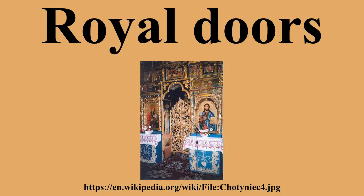The central double doors are the holy doors, which are considered to be most sacred, and may only be entered at certain sacred moments during the services, and only by ordained clergy. The term royal doors is commonly used to describe the holy doors, because Christ passes through these gates during the great entrance of the divine liturgy.